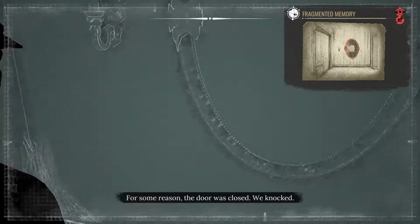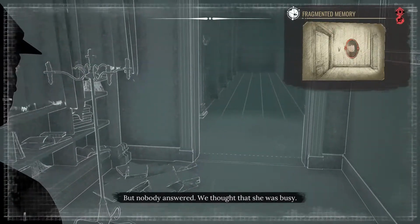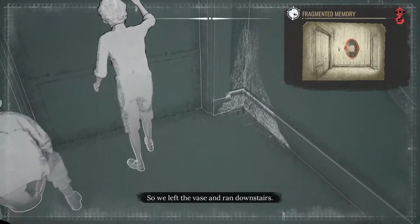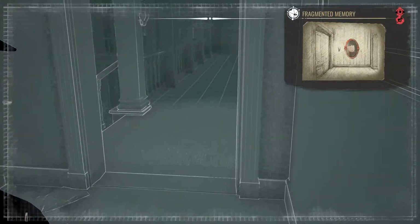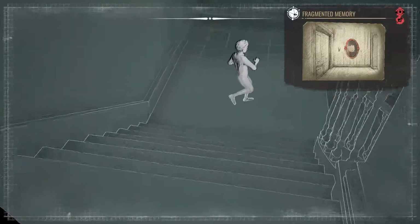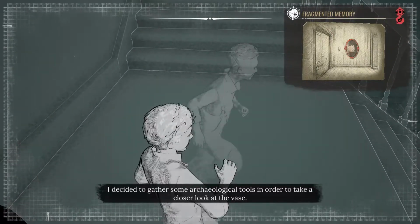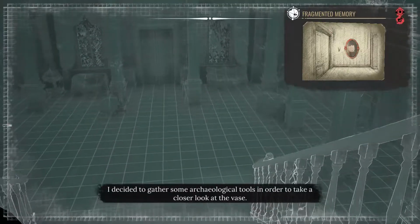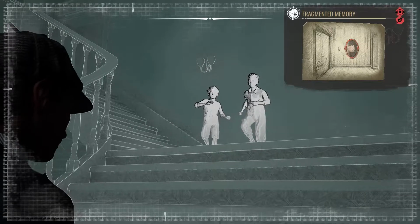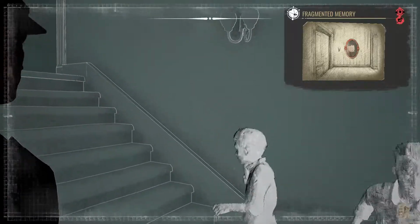For some reason, the door was closed. We knocked, but nobody answered. We thought that she was busy. So we left the vase and ran downstairs. I decided to gather some archaeological tools in order to take a closer look at the vase. But then we heard something, didn't we? Yes. It came from upstairs.